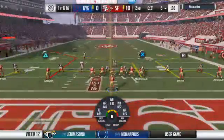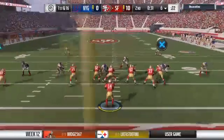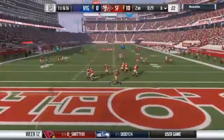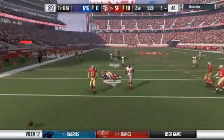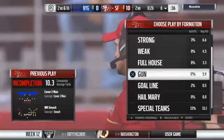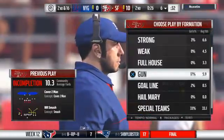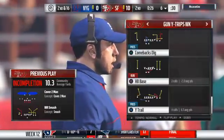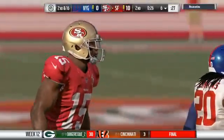They come up in an empty set. 4 wide receivers, 1 tight end. Out of the gun, they'll look to throw. And incomplete, he dropped it. Maybe a rookie mistake there, 2nd down. Everything looked right on that play except the conclusion. He dropped it, an in route, going into a little bit of traffic. Maybe in the back of his mind, he was wondering where the hit was going to come from.